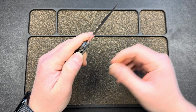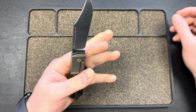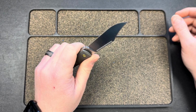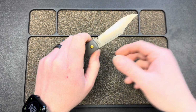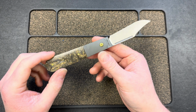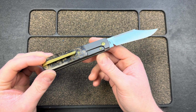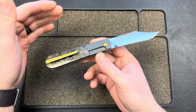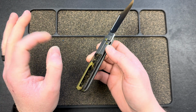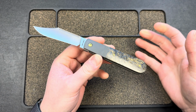I don't know if you can hear the acoustics. You can obviously see the action. But it is just phenomenal, guys. It's hard to describe how good this one is because I was super impressed with the Bionic Jack. Now, the thing with the Bionic Jack is it's awesome and it's beautiful. But it's not the most ergonomic knife.